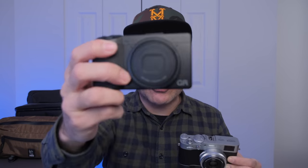It is the GRiii. Now, before you say anything, remember, this isn't a review of which of these two cameras is better. It's which of these two cameras I chose as my EDC or everyday carry camera, because I know there's so much comparison between these two cameras, and I can tell you, as a camera, definitely the X100V is the more capable camera, objectively speaking.